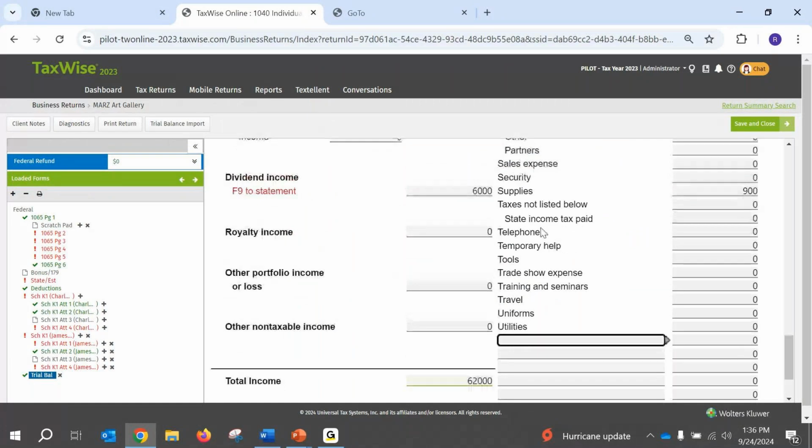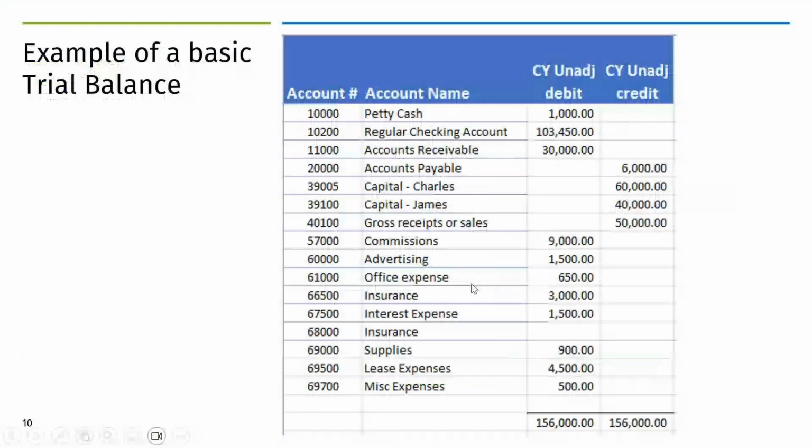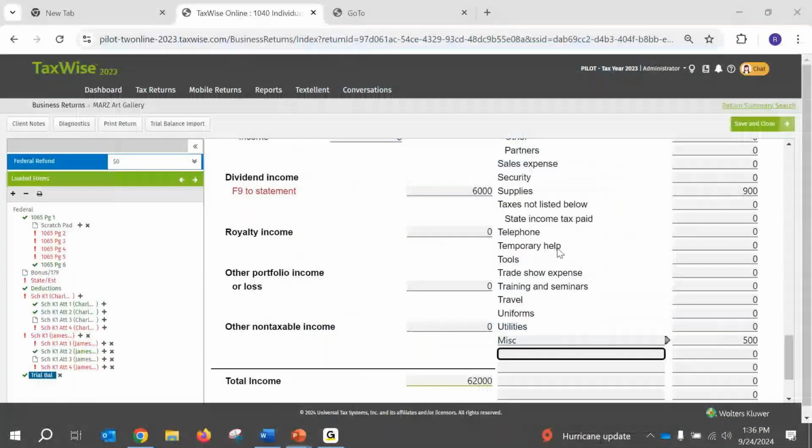Well, there's not a miscellaneous category, is there? So I can just go and type directly into a field. All right, these will be my miscellaneous expenses. This will be my catch-all. So you're always going to have the option to just type in the information, if what you are seeing within your trial balance doesn't have a neat little home for it to go in within the worksheet that is listed here.